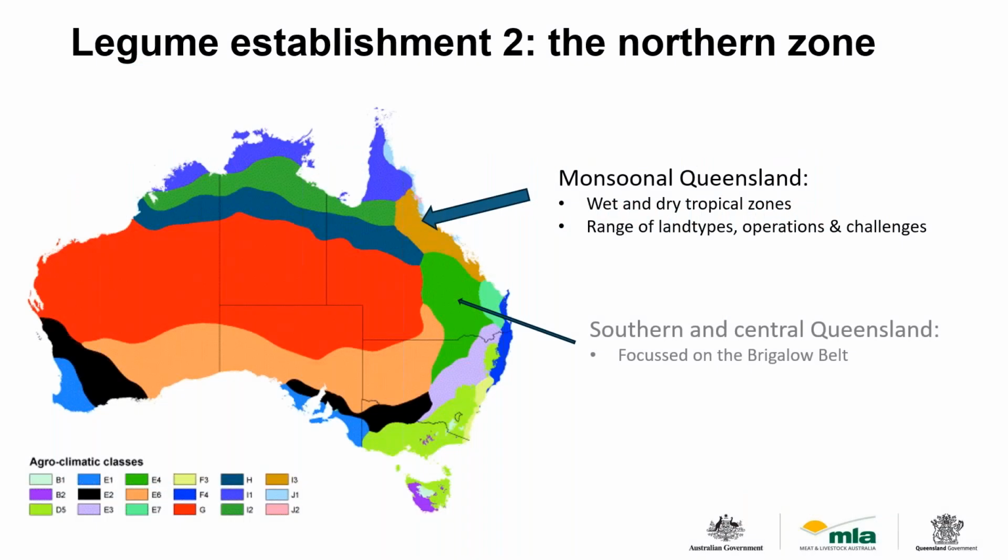Okay, as Katie said, this is part 2 of a range of talks that we're doing on legume establishment. And this time our focus is on the monsoonal tropics. It builds on Gavin's excellent talk of a few weeks ago, where he talked about legume adoption in the Brigalow belt, and he also covered the key principles of pasture establishment. So I'd encourage you to go back and have a look at that talk.